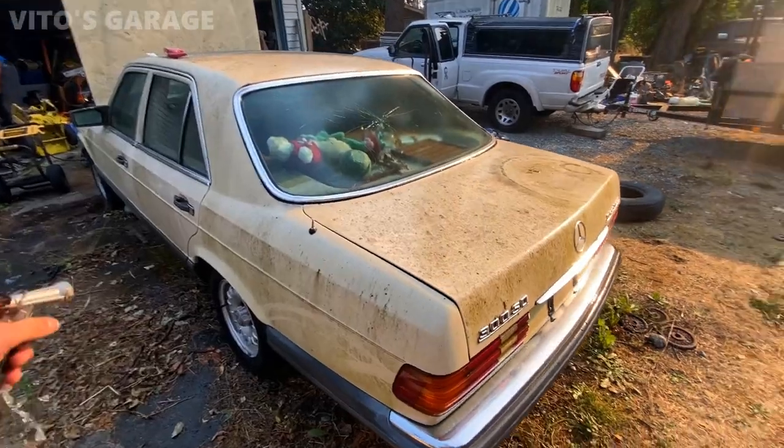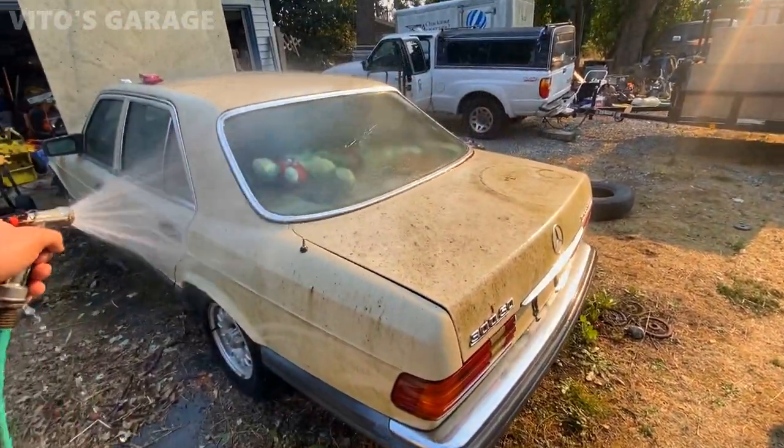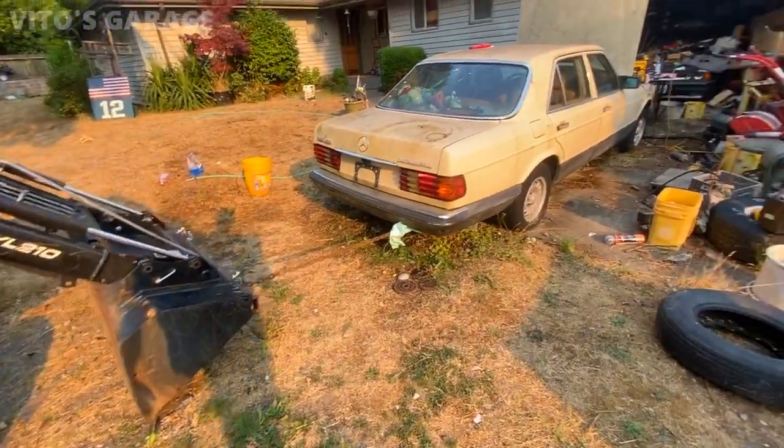Now it's time to wash this amazing car. She's gonna be getting cleaned up. Brakes off!